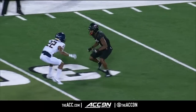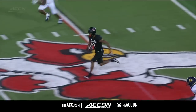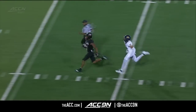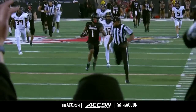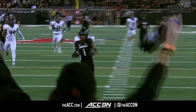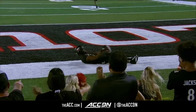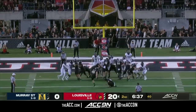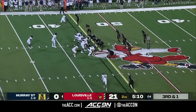Watch how this ball fits in the window, right in between the corner and the backer, and Jamari Thrash knows what to do from there. Back judge needs to work on his situational awareness. Like that smooth swing of a pro golfer with little effort. That was that throw and a great run by Jamari Thrash.